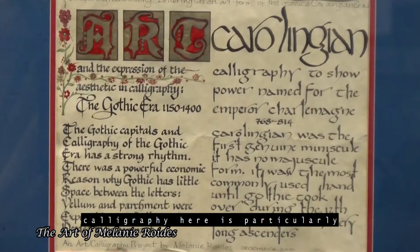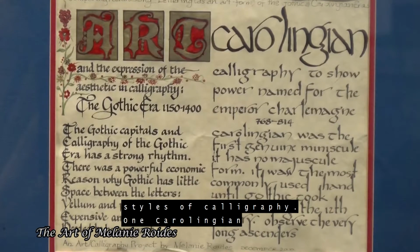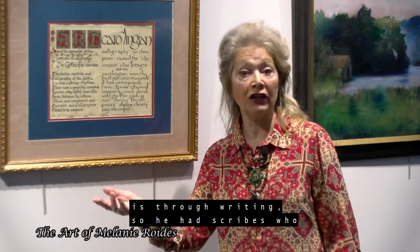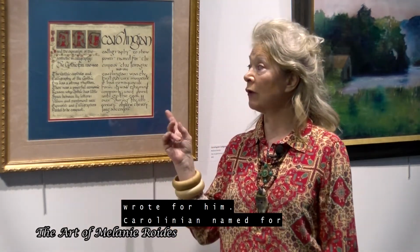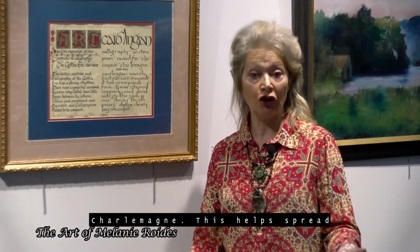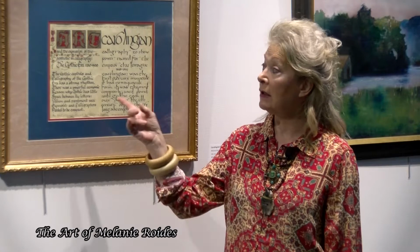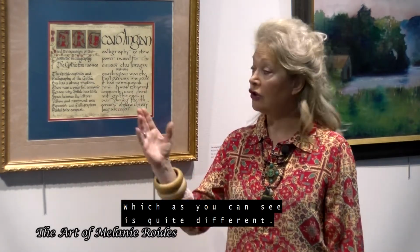This calligraphy here is particularly interesting because it compares two styles of calligraphy. One Carolingian, named for the Emperor Charlemagne, or Charles the Great, who was actually a bright spot in the Dark Ages. He was crowned Holy Roman Emperor by the Pope in 800, and he put an emphasis on the amassing of knowledge. One obvious way of amassing or transferring knowledge is through writing. So he had scribes who wrote for him, Carolingian named for Charlemagne. This helped spread Christianity in Europe during that dark time, and the style of lettering next to it is Gothic, which, as you can see, is quite different.